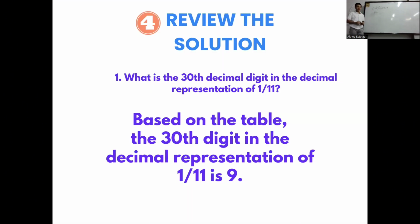We can now generalize or make an interpretation based on the table we have created. Hence, based on the table, the 30th digit in the decimal representation of 1 over 11 is 9. Isn't it amazing? Isn't it easy to solve right now? If yes, let us proceed to our second problem.